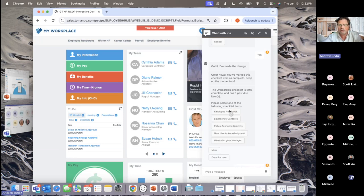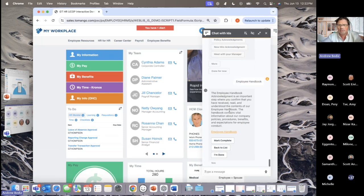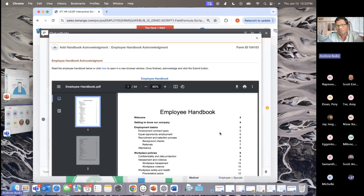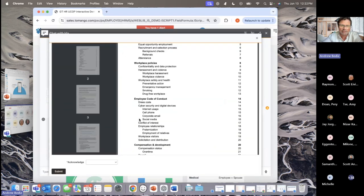There's an employee handbook. We need to do this. So let's take a look at the employee handbook. In this case, the employee handbook is a PDF. So again, the idea is having a guide, a virtual guide that can handle all these different scenarios. Sometimes there's data in an enterprise system. Sometimes there's a policy. Sometimes there's a tax form that needs to be audited and tracked. Sometimes it's just a PDF I need to acknowledge. So in this case, I have the PDF embedded here.